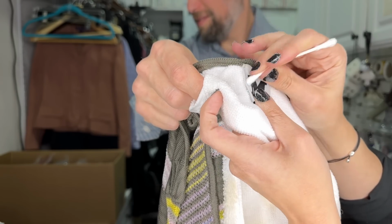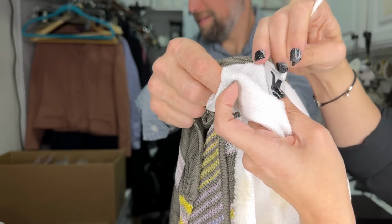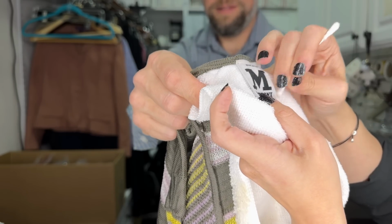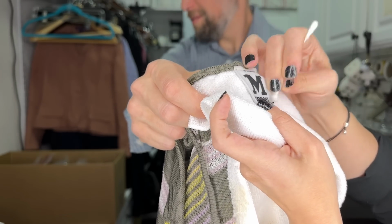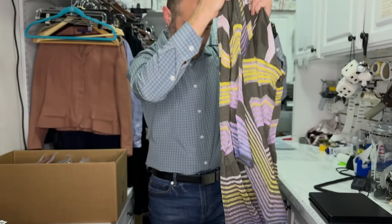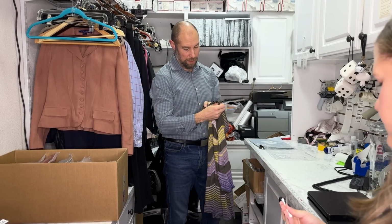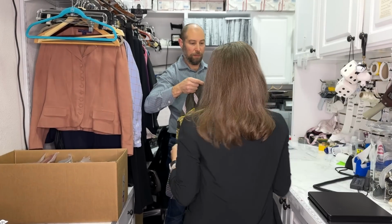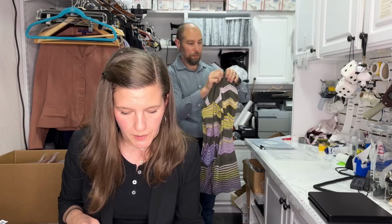These little fixes are just so easy. It just takes a little bit of elbow grease. Much better. Look at that. Much better. All right. So much better. That's pretty. I really like the color palette on that.